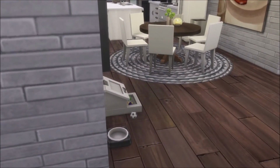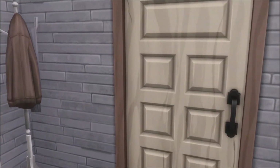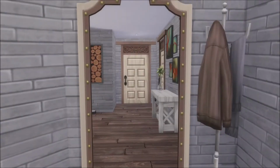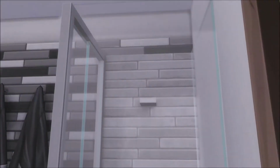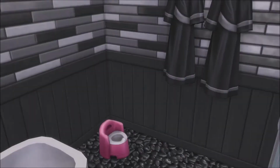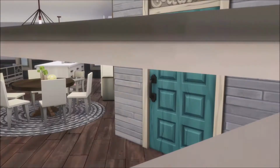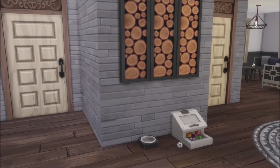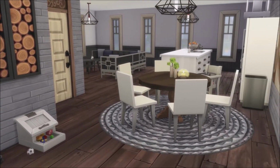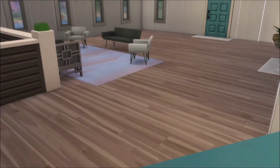But I like how it ties into the bathroom here. There I go looking at the mirror again because I'm a weirdo. It ties in with the bathroom with the floor, and I like how the bathroom looks. I don't usually use that flooring too much, but it does look really nice with this sort of style. So I really liked this apartment. I think Michelle did a really good job, and I think the Green family would fit in very, very well. And they do have a little puppy, right? Was it a puppy? Yeah, puppy.